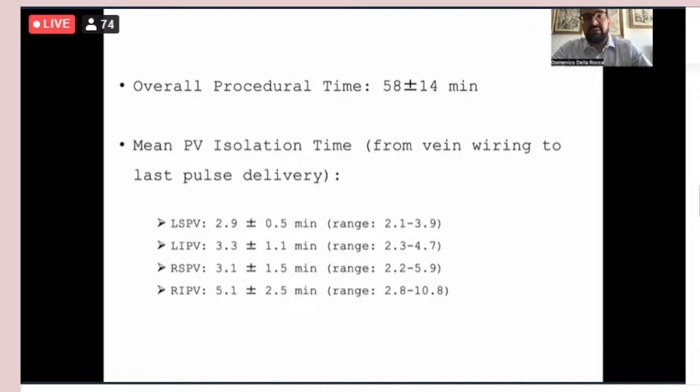So in our experience, the mean procedural time is less than 1 hour, including from vascular access to hemostasis. The mean isolation time is similar for the left superior, the left inferior, and the right superior. It is significantly longer for the right inferior, especially if the atrium is small.